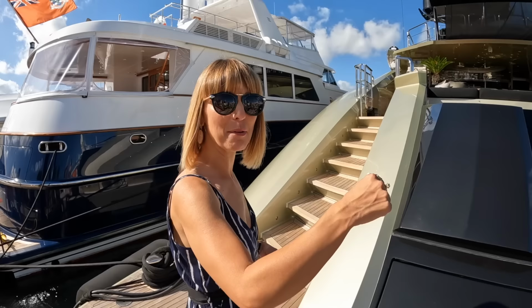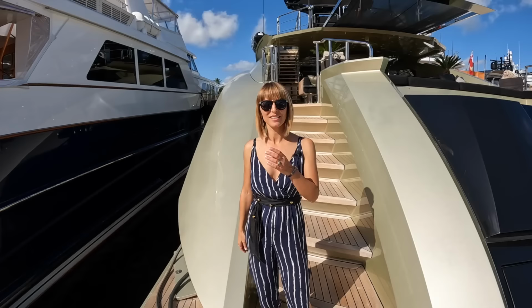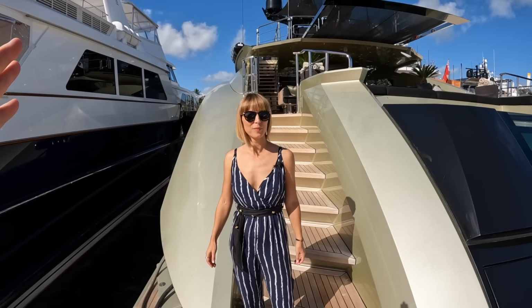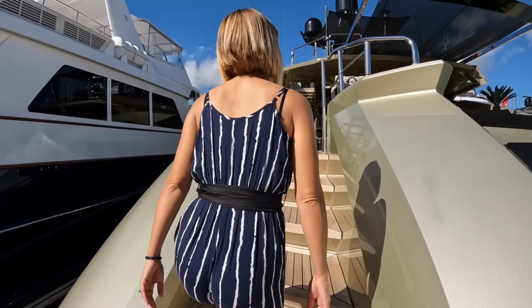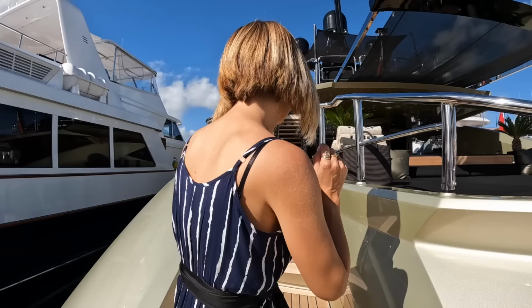Palmer Johnson is known for aggressive and very unique designs. Slick, modern, aggressive, 171 foot. Look at these lines, it looks like a race car. Absolutely amazing. All right, we're going to go up. We talked about the stairs: we have equal stairs on both sides once the passerelle is tucked away. Okay, we're coming up to the first very cool feature of many on this unique vessel.